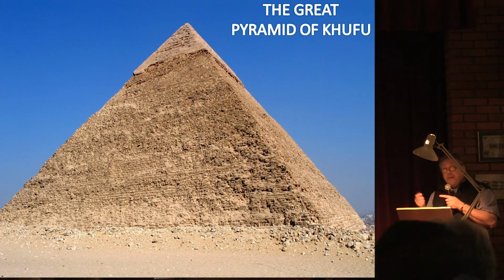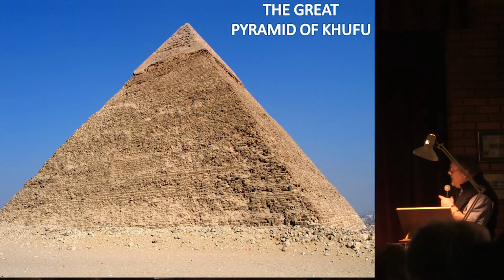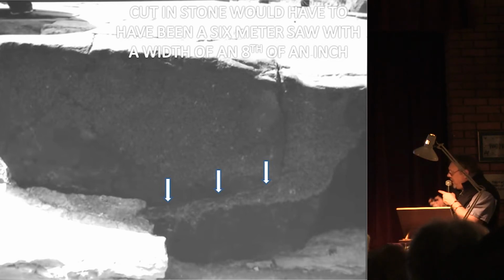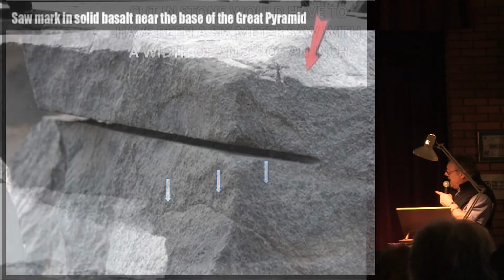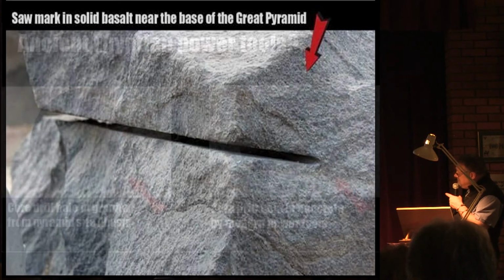This is the Great Pyramid of Khufu, and as I said at the beginning of this lecture, I wasn't going to tell you about the things you already know about the pyramids. You see it on television all the time, and you hear it in lectures. But what I will show you are cut marks in stones, precision cut marks, saw marks in stones. Some of these saw marks are absolutely incredible.